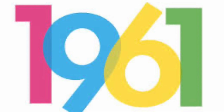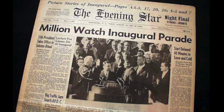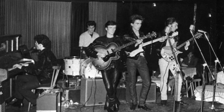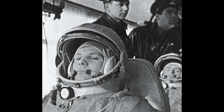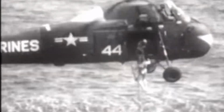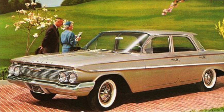All right, just for fun, let's take a look at what was going on in 1961 when our Airstream was made. January 20th, 1961, John F. Kennedy is sworn in as the 35th President of the United States. February 9th, the Beatles make their debut at the Cavern Club in Liverpool, England. 1961 is a huge year for space travel, as the Russians launch Yuri Gagarin into space to become the first man in space. Less than 1 month later, on May 5th, Alan Shepard becomes the first American in space. And one of the most popular cars on the road in 1961 is the Chevy Impala.